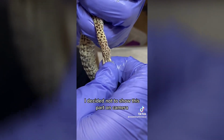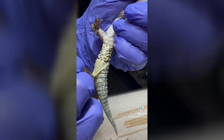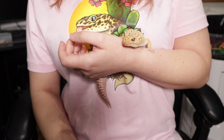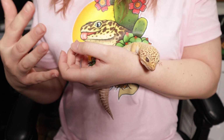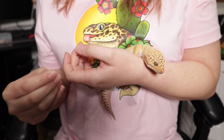I decided not to show this part on camera, but he did also have sperm plugs that needed to be removed, which we do commonly see with male leopard geckos that have a lot of stuck shed. I have two males, obviously Diego here and Maui, and I've actually never had to deal with sperm plugs, thankfully, so I can't really give advice on that, but if you are ever concerned, please see a vet about it.